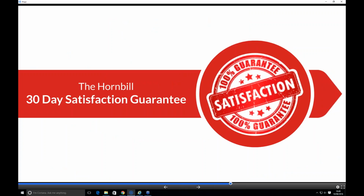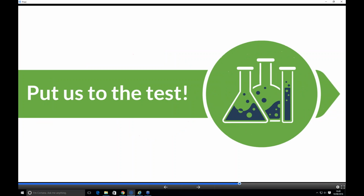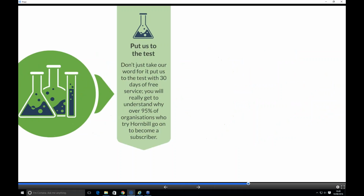So we want you to be 100% satisfied that this is the right system for you, whether it's your reporting requirements, your language requirements, your processes, whatever it may be. So for that reason, we're doing something quite different from other vendors in the market. We offer a 30-day satisfaction guarantee that's 100% risk-free. What does that mean? Well, you put us to the test. We'll give you your own instance of Service Manager free of charge for 30 days. You can try it out in your own environment, with your own data, with your own integrations.